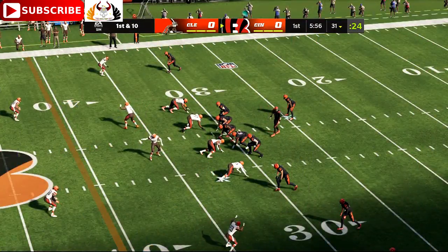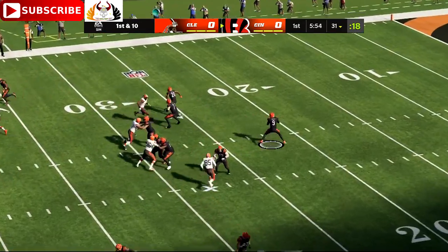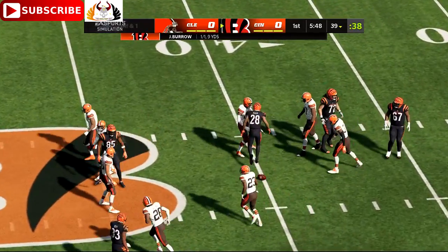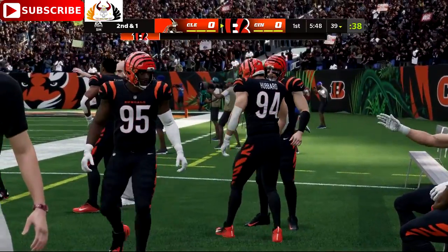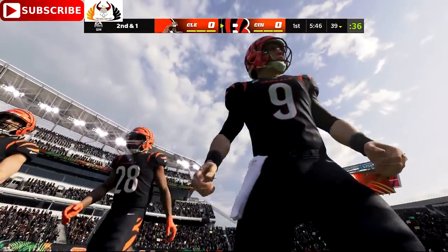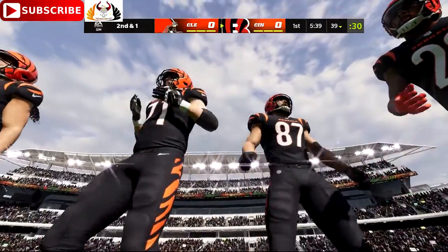Line of scrimmage, the 31 now on 1st and 10. Burrow will throw. He'll drop this one down to Mixon. I like it, I like it, I like it. Get everyone involved in the passing game, and you know you can create those great mismatches throwing it to your guys out of the backfield. And on the first drive, that can also help establish some rhythm, right? I think so. It gets everyone involved. They feel like they're part of it and really gets them amped up as they go forward.